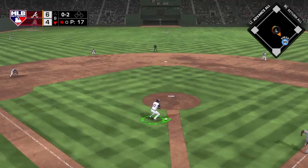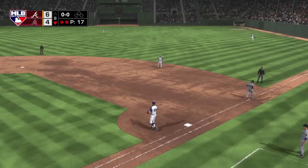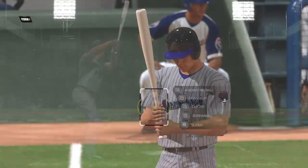Two-strike bunt attempt here as this one's down. And boy, an error saver there at first if he kept his foot on the bag. He did. Oh, what a play for the second out.